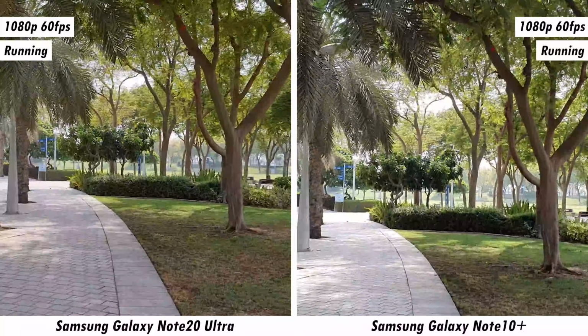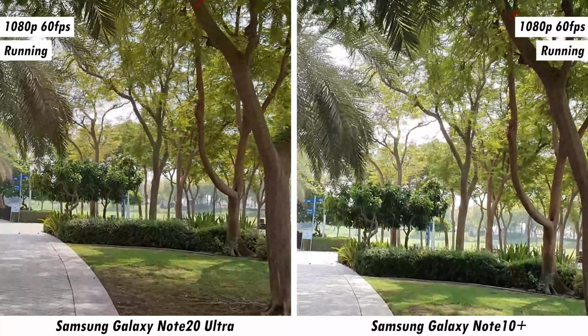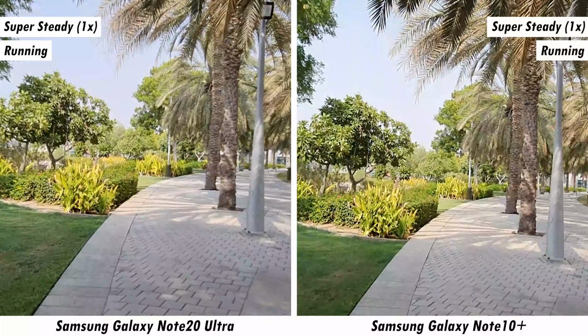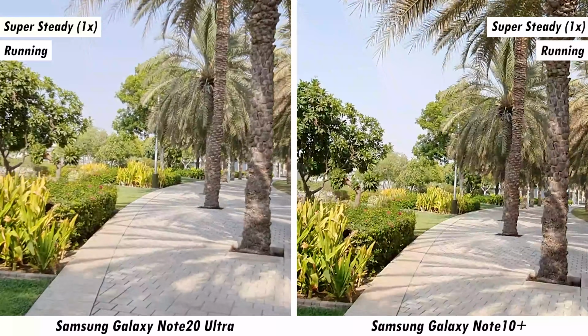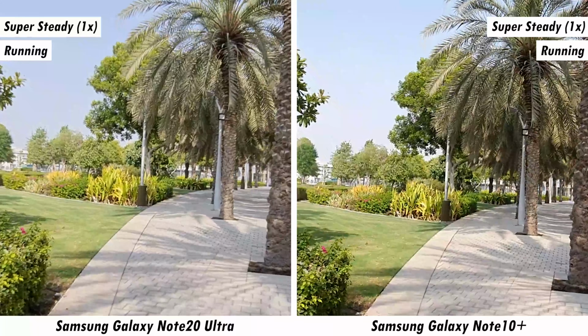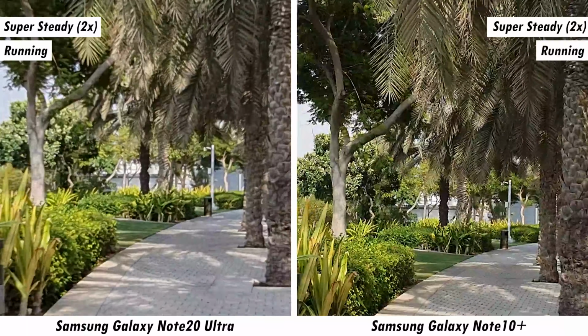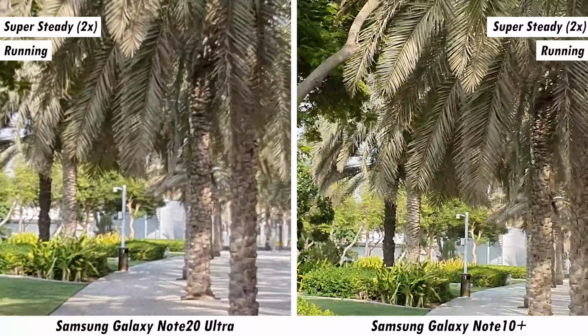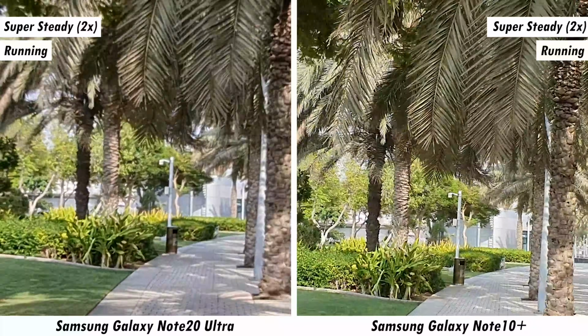Something to keep in mind though is that neither phone can record at 1080p 60fps using the ultra wide angle sensor. Both phones also come with a super steady video mode, which shows a similar level of performance, although when switching to the narrow super steady mode, it is worth noting that the quality of the Note 20 Ultra sensor sees a big hit, with the Note 10 Plus sample doing a much better job in this case.